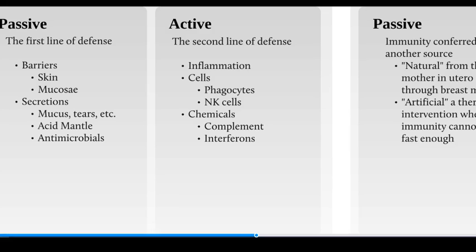And then also actively, there are a couple of chemicals, complement and interferons. Complement is a specific cascade of proteins that help to destroy cellular pathogens, which usually means bacteria. And then interferons are hormones that are used to communicate within immune responses. There are three major types. We're going to consider one of them that's specific in responding to viral infection.